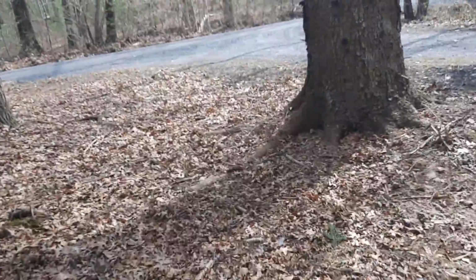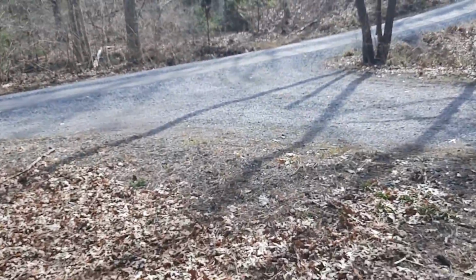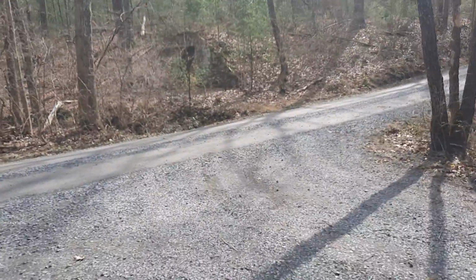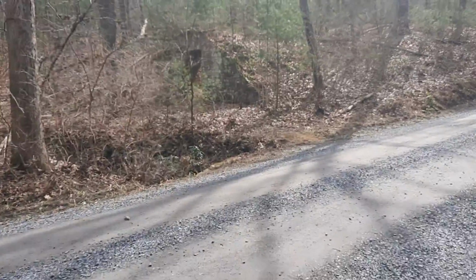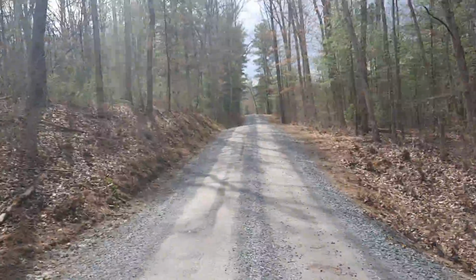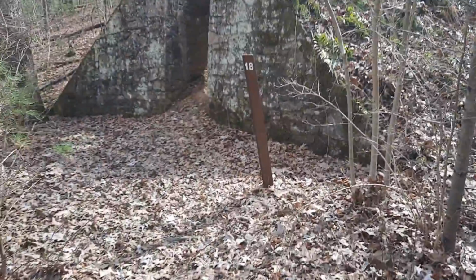All right, I want to look at this real quick. Got some more. Something pretty cool looking over here. Check it out real quick. And then we'll venture down that way after we're done. But there's some more stuff up in there and whatever. This is marker 18.